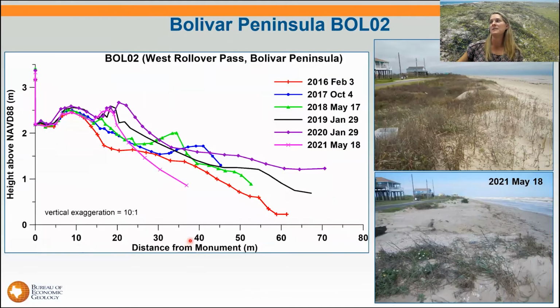So here's some data from this Bolivar Peninsula site just to the west of Rollover Pass. It's a very narrow beach, small dunes, and it's been fairly stable. The dunes fluctuate through time, but they were highly impacted by this last 2020 storm season. So there was a lot of erosion.